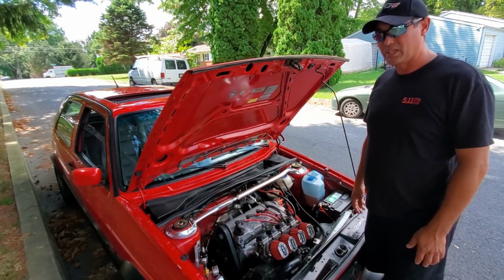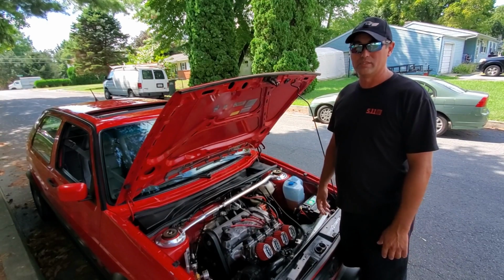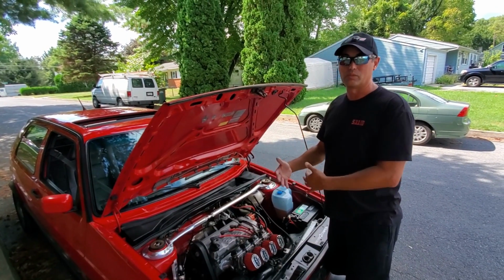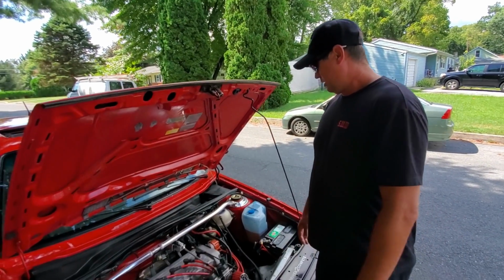So other than that, it becomes fairly straightforward for any tuner, anybody that can tune. Even a regular guy can look at an air fuel gauge and figure out, okay, I need more fuel here, or less fuel, and go with that. So we've explained the fuel.